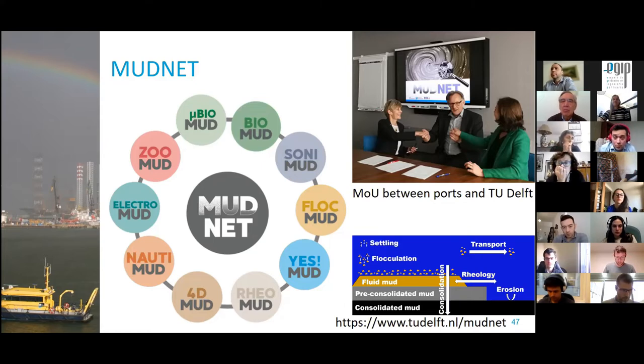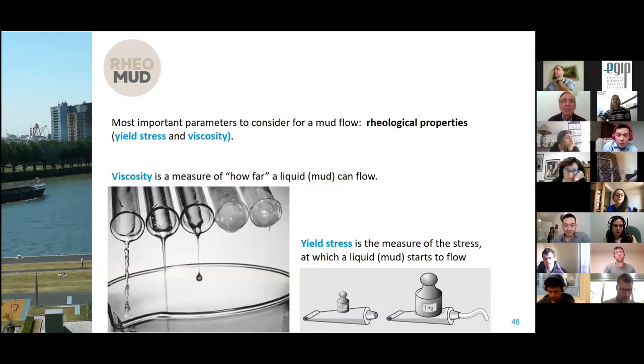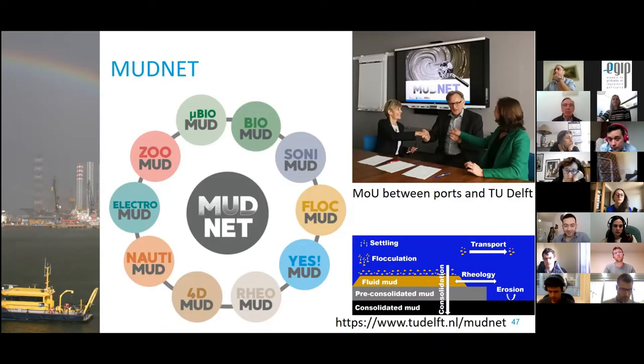But there are also several projects developed for studying novel methods for surveying, for example, how we can detect mud properties without a surveying vessel, without a ship. I will provide this answer to you later. These bullets that you see on the screen, these balls, each represent a separate research line. For now, we have about 10 PhD students and postdocs working on developing this new fundamental knowledge for the port authorities and linking fundamental knowledge to practice.